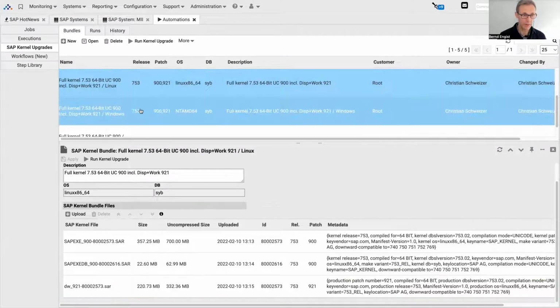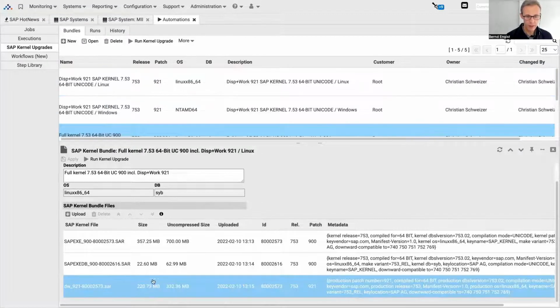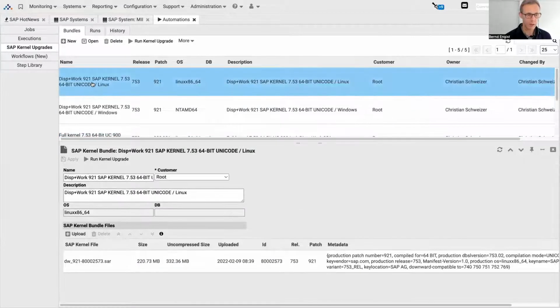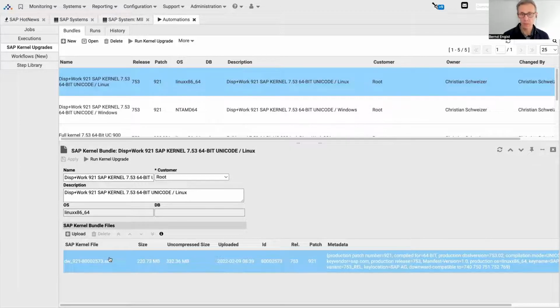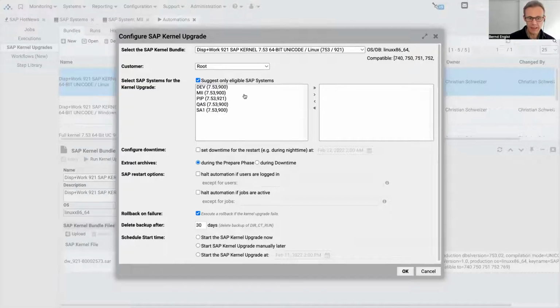We can also, for example, here we've seen on the system, we already have patch level 900, so we don't need the full stack here. We can simply use the smaller package. I can open this one as well, where you just see the different work being inside. Good. So once you've got the SAP kernel bundle prepared, you can simply press Run Kernel Upgrade. Now we are selecting the systems which are eligible for this upgrade automatically for you, right? And here's the MII, that's the system I want to patch right now.